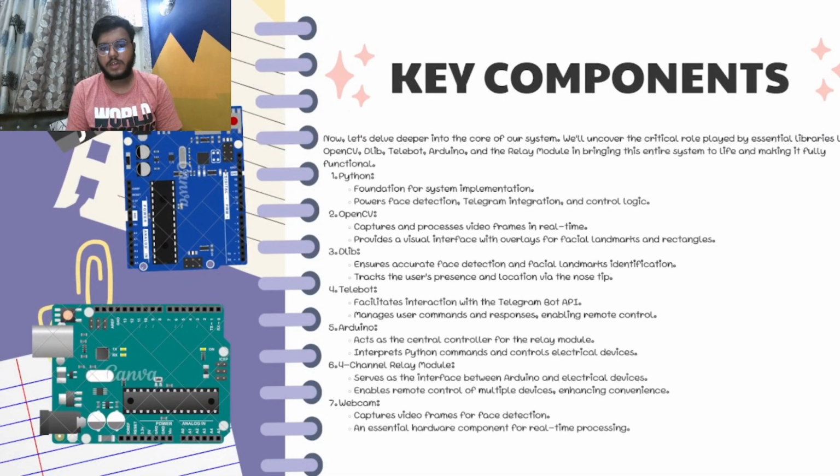So, we have 7 key components of this project. First is Python, which is the foundation for this system implementation and powers the face detection, Telegram integration, and control logic. Secondly, we have OpenCV, which captures and processes the video frames in real time and provides a visual interface with overlays for facial landmarks and rectangles.